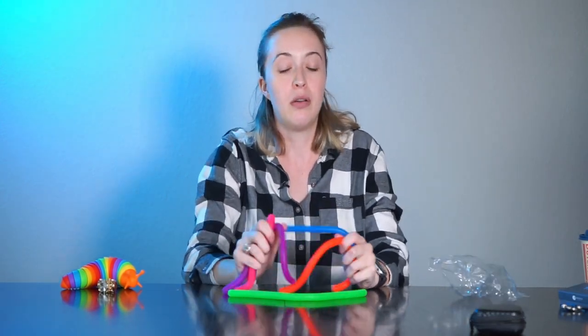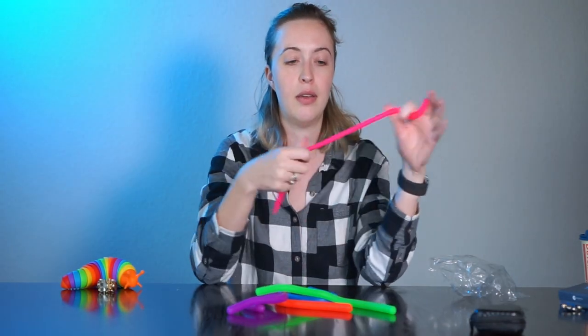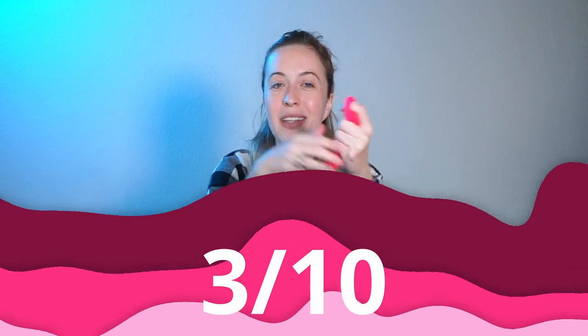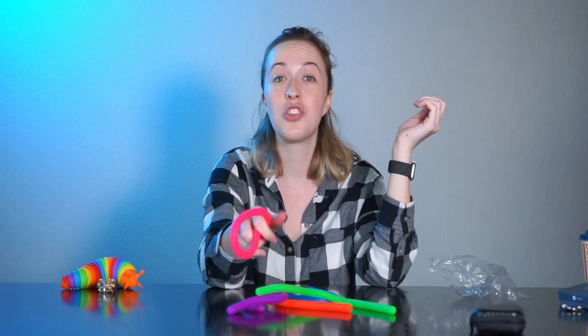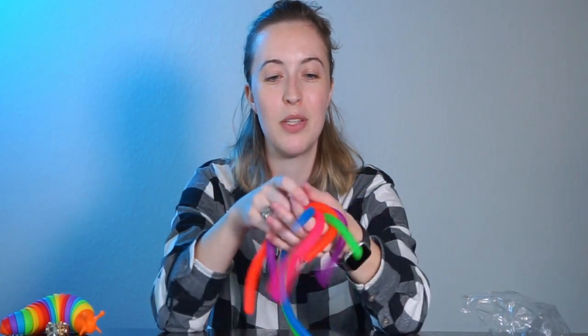Do not tie them together. Oh, I really shouldn't tie them together. These are unruly. Oh, the pink. Okay, yeah. I'm gonna rate these 3 out of 10 just because I don't like it. She agrees with me. 3 out of 10. I just don't like the texture. They're also slightly sticky, which means they're gonna get dirty. And having to clean these is annoying.